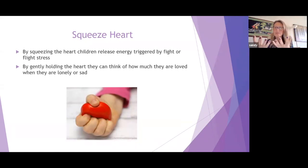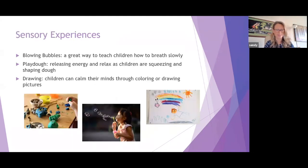Then, having the possibility to do something appropriate, like squeezing this toy, after they release the energy, we're going to help them hold the heart very gently and talk about the feelings and the emotions, and how at the end they need to feel love, whether they feel strong emotions, or they feel lonely or sad. So that's why you have your healing heart and the materials with your calming kit.